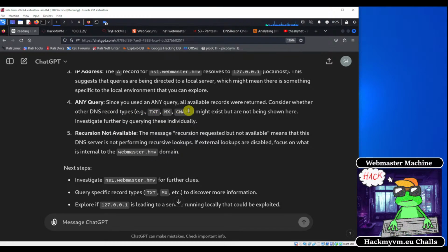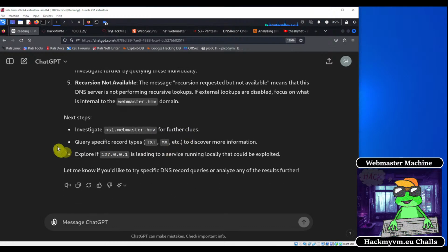Since we used any in the query, all available records were returned. Consider whether other DNS record types, txt, mx, cname might exist but are not shown here, by querying these individually. Recursion not available. This DNS server is not performing recursive lookups. So investigate ns1.webmaster.hmv for further clues. Query specific record types, txt, mx, for more information.